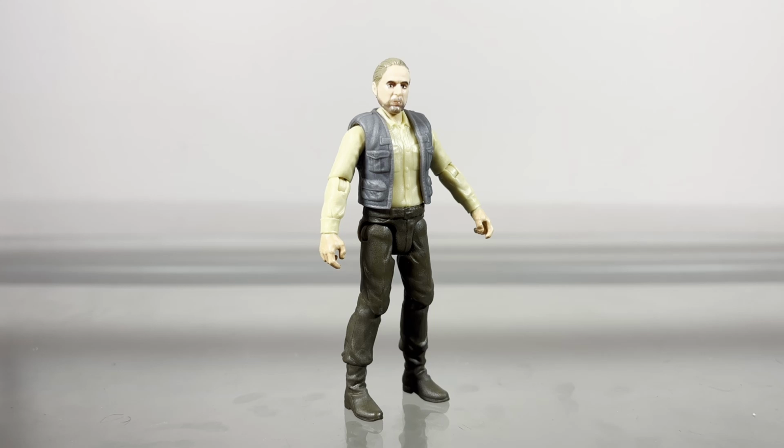Now for Dieter Stark himself, and I don't really have a whole lot to say here because it's a different character, so there's going to be different paint and a different sculpt, but it's more or less the same as every other Legacy Collection human figure that I talked about, so I won't go into too much detail, but I'll make it brief.